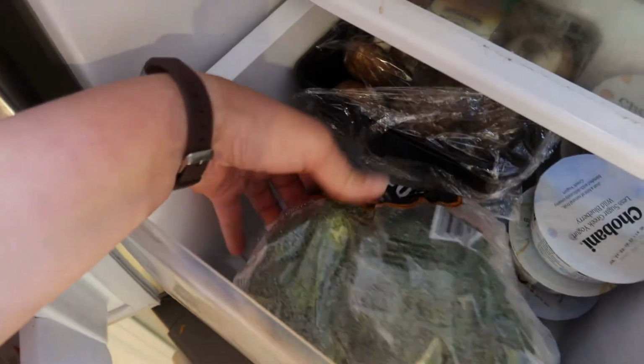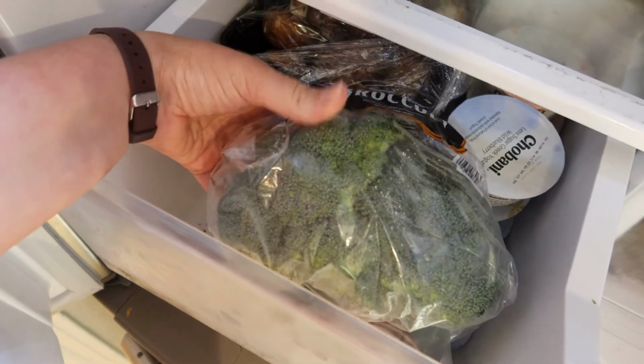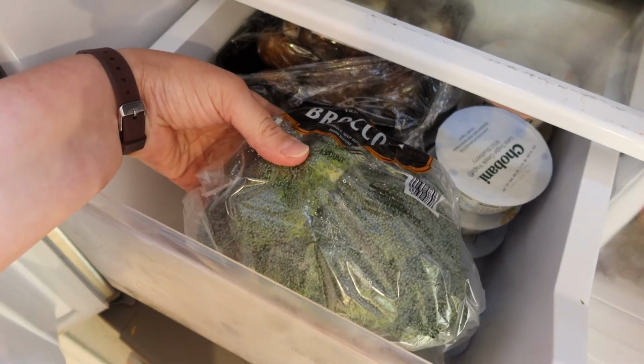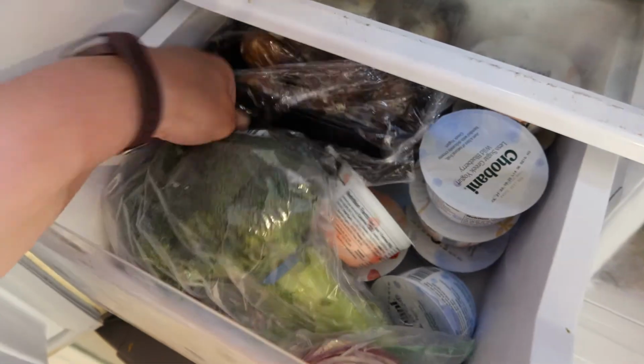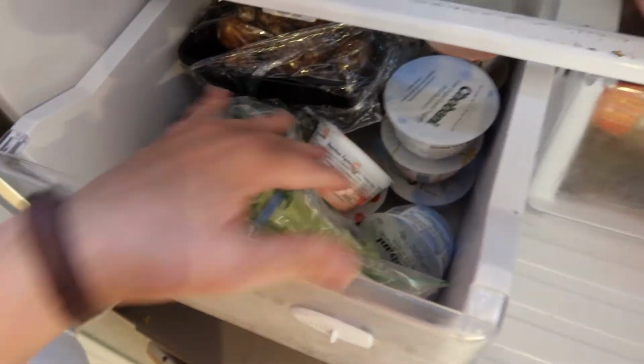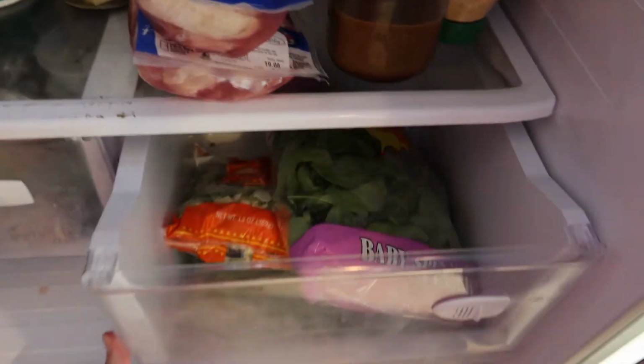Then I have some broccoli, and the broccoli is not that old, so it might actually stay good until probably Tuesday of next week. So this is gonna go on Tuesday of next week for certain. A little bit of onion, that's fine, no big deal. And then I have some spinach.